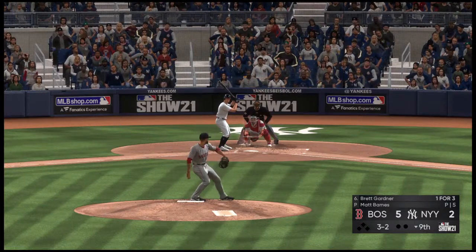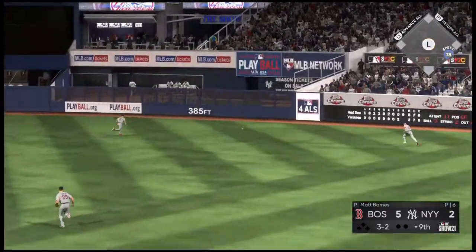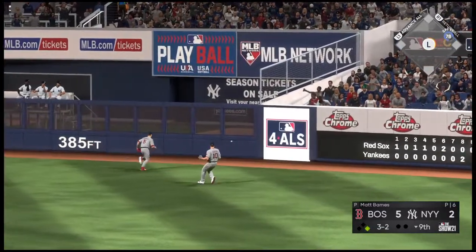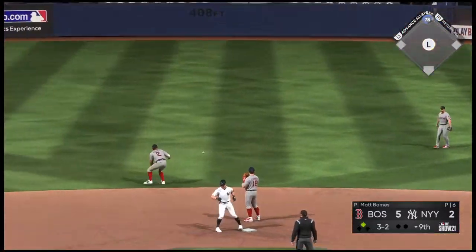The 3-2 pitch. Oh, here's a shot out to right center. Around first, here's Gardner on his way to second. And he's going to get to second now with nobody out.